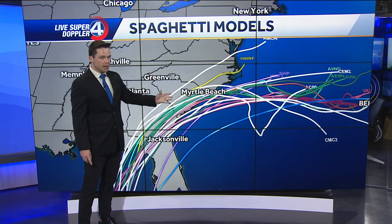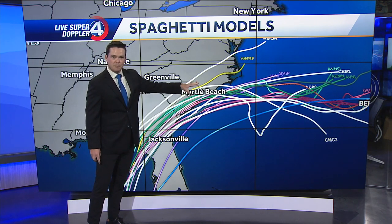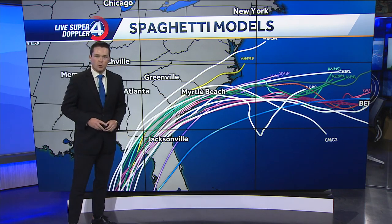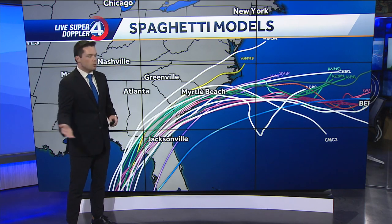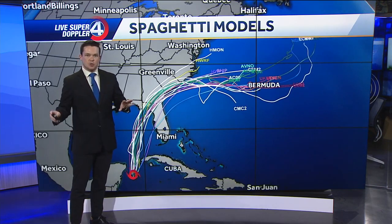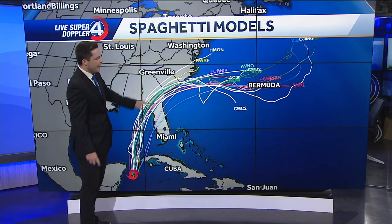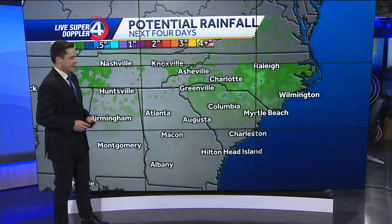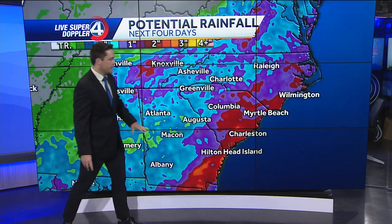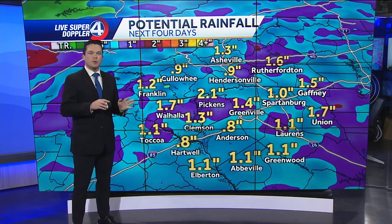The impacts will be fairly significant for the Carolina coast, though, near places like Charleston, Myrtle Beach, Wilmington. They'll definitely get some choppy surf, possibly even some storm surge, and certainly a lot of rain and wind as Idalia makes its closest approach on Wednesday and into Thursday, and possibly could impact Bermuda later on into the week as it exits out into the East Atlantic. So that rainfall potential looks pretty high along the coast, where they could pick up 3, 4, 5 inches of rain.